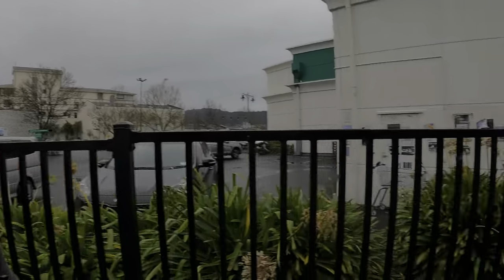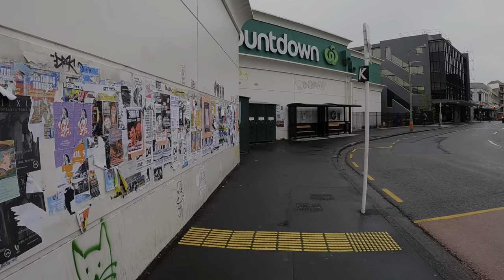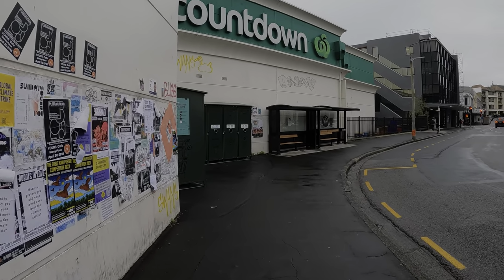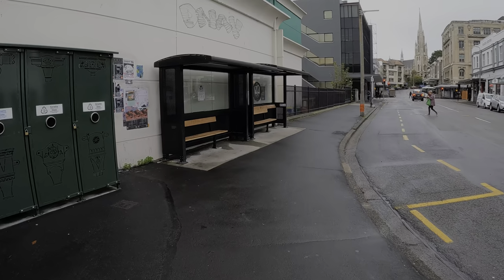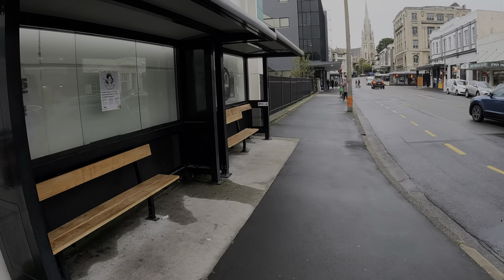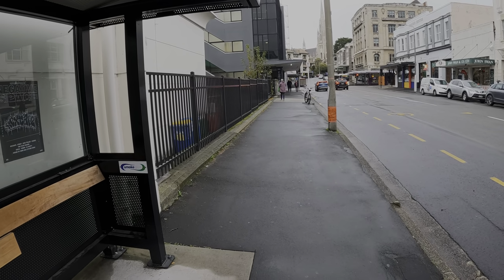Without further ado, this is our bus stop over here. It's once again just outside Countdown. Every single Intercity bus stop seems to be outside Countdown. But anyway, here's where our bus leaves from today. Once on the bus, I'll tell you a little bit more about the route and the Intercity service. It's an Intercity Gold service, by the way, so maybe it's a slightly fancier bus.